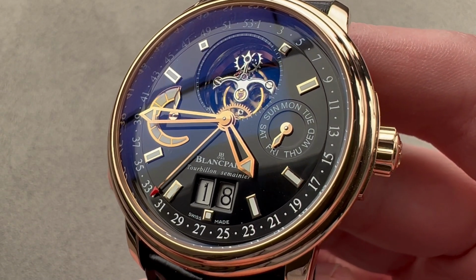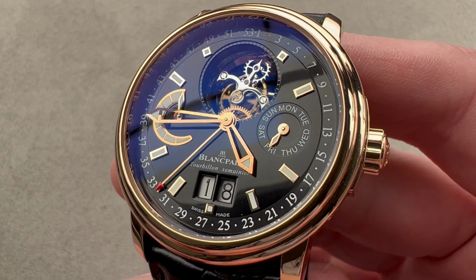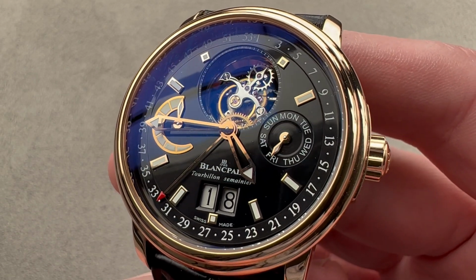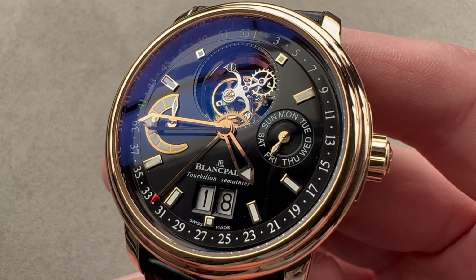This is the kind of watch I love to present: rare, exquisitely finished, complicated, from a great brand, and notably fairly sized for a broad range of wrists. Launched in 2006 in a limited edition of 188 pieces, this is the Blancpain Leman Tourbillon Semainier Grande Date.